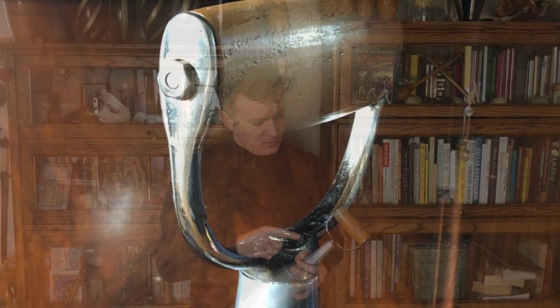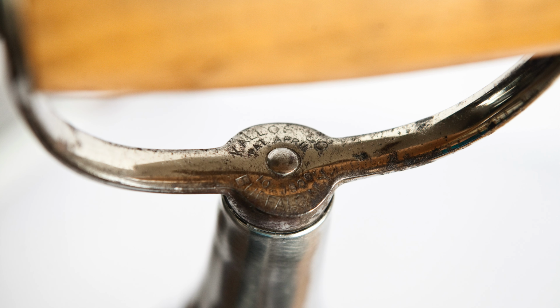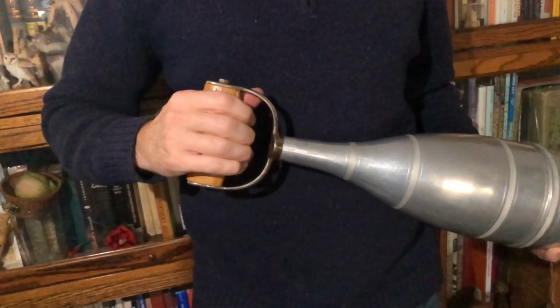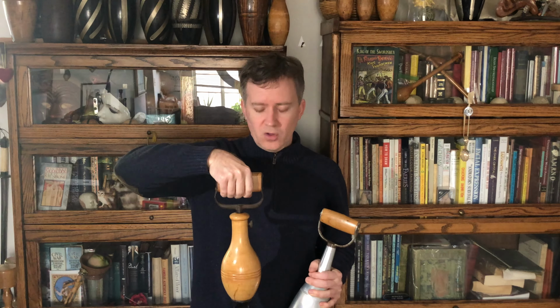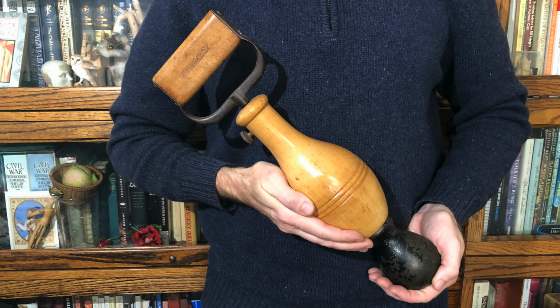This handle, which is similar to that on a shovel, was actually called a spade handle at the time, and as we're going to see, that significantly changes how you use it. And you do see this on some other pieces of the period. For instance, this club, which is called the Hercules Club, is an adjustable type of club. We'll do an actual separate video on that later.